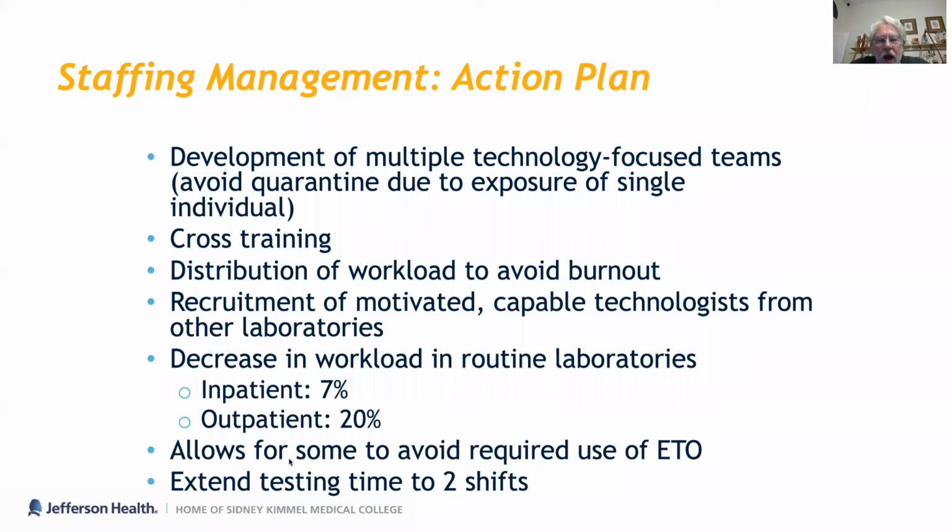So how did we approach staff? Well, we developed multiple technology-focused teams and also cross-training so that if we had a single individual exposed, we wouldn't lose a whole line of testing through a quarantine. We distributed the workload to avoid burnout, and even the senior members of the lab were very engaged in the testing to monitor technologists and when they needed a break.